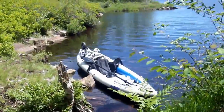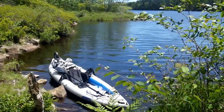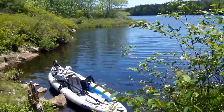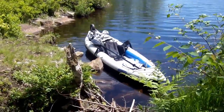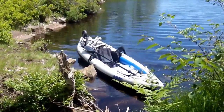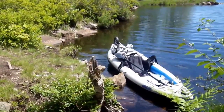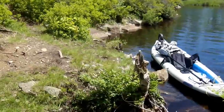Here, it's not really very far from where Governor Brook comes in. It's around the corner. And of course the water going in from Governor Brook and several other streams flowing into the lake, so there's more water going out here than was coming in Governor Brook. And that's quite noticeable. It's quite a good flow here.